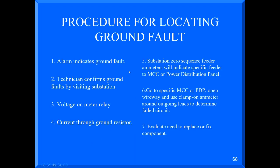So at high resistance, if you have something like the post cover pulsar, alarm's going to indicate where the ground fault is. Technician can confirm it. I'm going to have voltage on the metering relay, current going through the ground resistor. And then we're going to have a substation zero sequence CT. So I could actually put zero sequence CTs on all the substations if I wanted. And then we're going to go out and find it. And I'll show you that in the next slide.